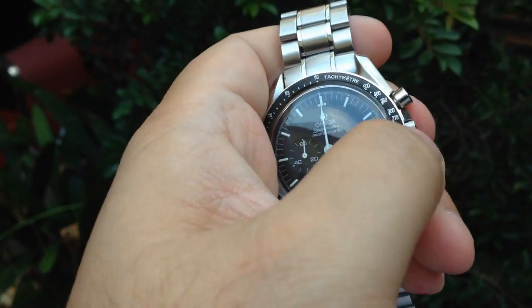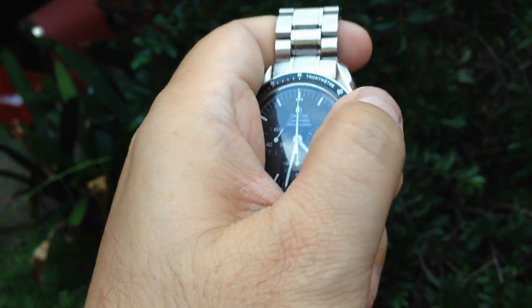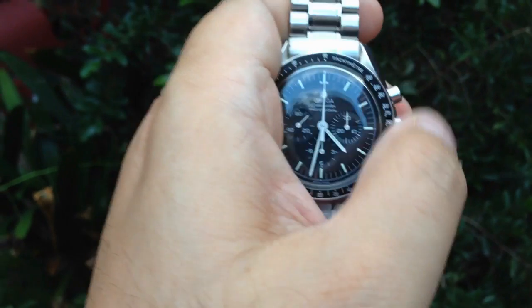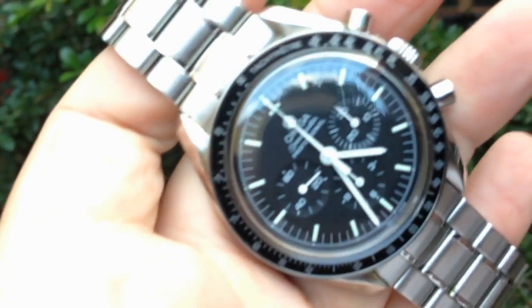I love that watch. I've never loved or lusted after anything as much as when I don't have a Speedy. When I don't have a Speedy, Scotty, I got to tell you the truth, I don't feel full, complete as a person. That is the greatest watch. They've had some great Seamasters. Great Seamasters.